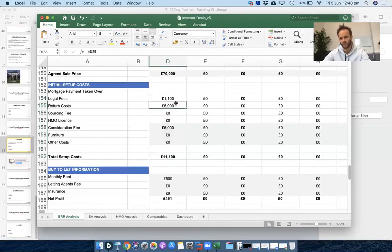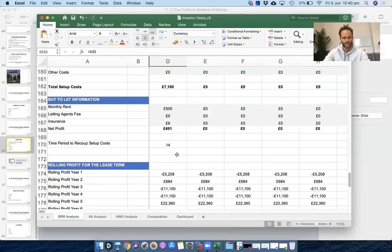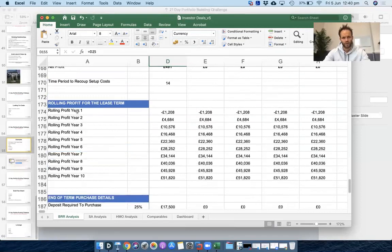Obviously, you can see there's a refurb involved in this. So you might say I'm only going to give you £1,000 consideration fee, because I'm going to spend £5 grand on your property. Although I guess the way you structure lease deals is that it's effectively yours from day one, and you're going to buy it eventually. So they'll probably say, well, I'm not really bothered about the refurb cost. That's up to you, but deal by deal, you just go through it. 14 months, and then what this does is calculate the rolling profit.